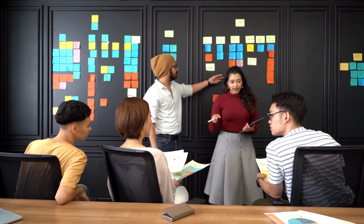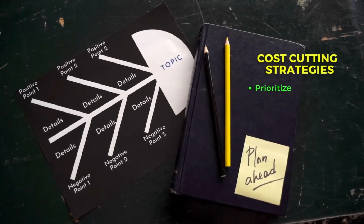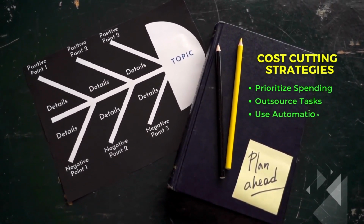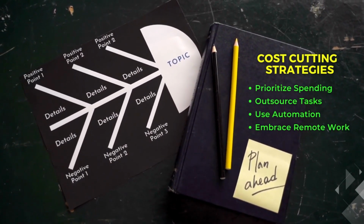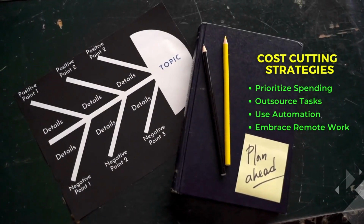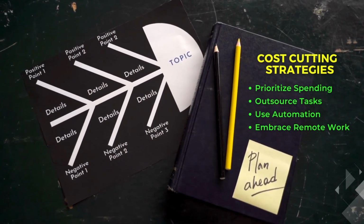It is essential for businesses to implement cost-cutting strategies to stay competitive in today's market. By prioritizing spending, outsourcing, using automation, and embracing remote work, businesses can make more efficient operations and reduce expenses. These strategies are essential for businesses to maintain a competitive edge. So, basically, these are the powerful techniques that will not only save your money but also elevate your business to new heights of success.